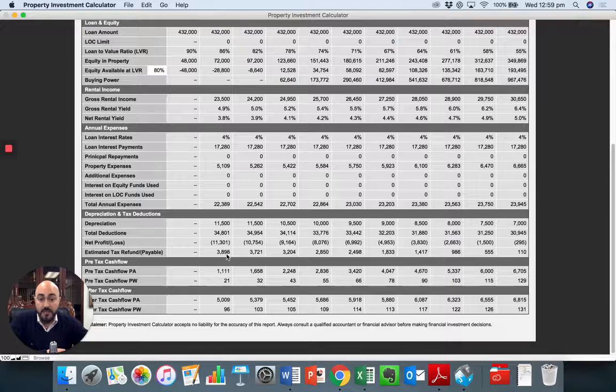So the $3,898 plus the $1,111 means this property is now positively cash flowed by $5,009 per year, or $96 a week. And this money here is what's going back into your home loan. Now, if you're paying an extra $5,000 a year into your home loan, which is an extra $100 a week, you're going to reduce the term of your loan and the amount of interest that you pay massively, because this is where the compound effect comes into play in your favor.